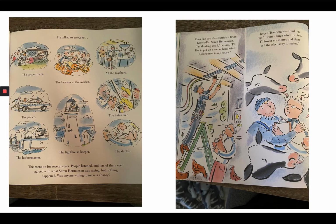He talked to everyone, the soccer team, the farmers at the market, all the teachers, the police, the harbor master, the lighthouse keeper, the fisherman, the dentist. This went on for several years. People listened, and lots of them even agreed with what Soren Hermansen was saying. But nothing happened. Was anyone willing to make a change?